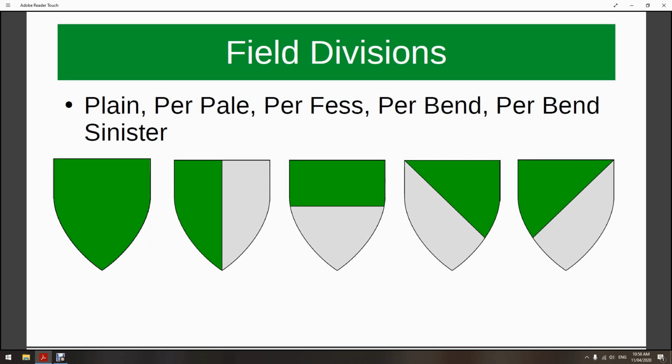Per bend goes from the top left corner as you're looking at it down to the bottom right. However, in heraldry, the top left would be considered dexter, not left. So it's right, because it's always from the perspective of the person holding the shield. And of course you have per bend sinister, which is the bend going the opposite way, so from the left of the person holding the shield.